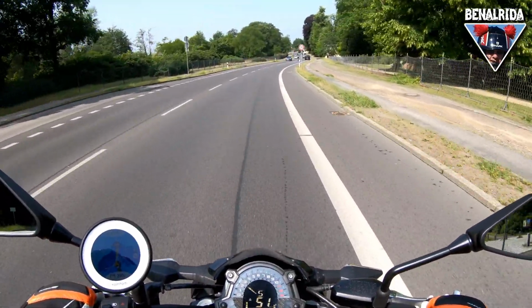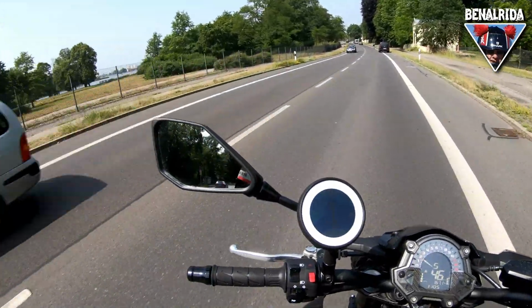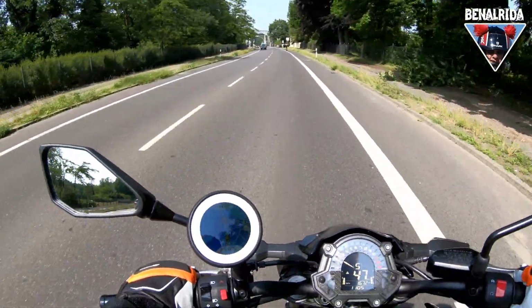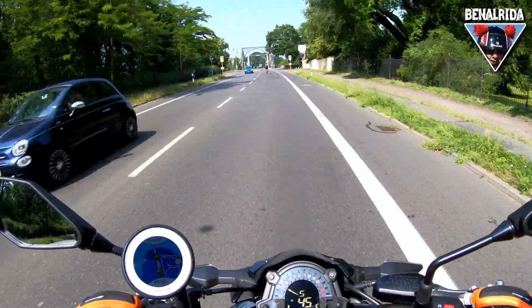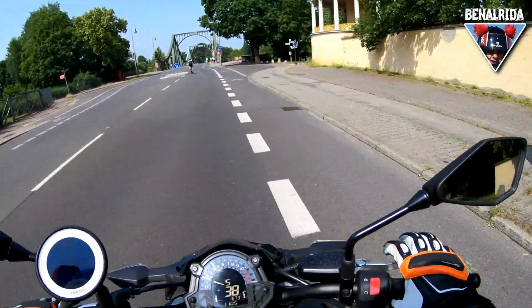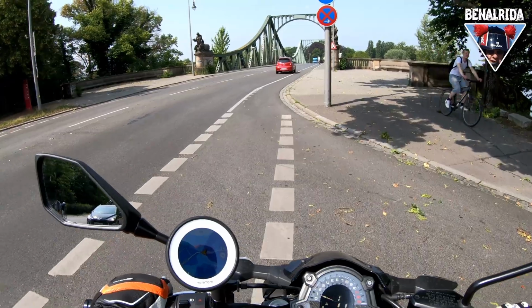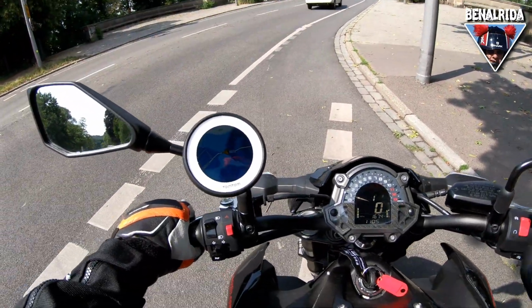So, there it is. I just go across it and then turn around somehow. Glienicke Bridge. Let's have a quick stop here maybe. We'll just go across it and then we'll turn back around.